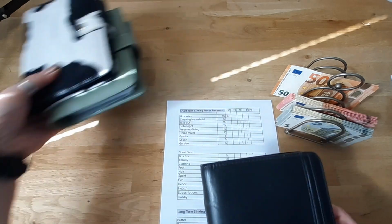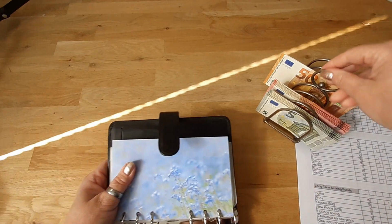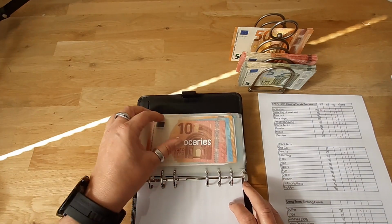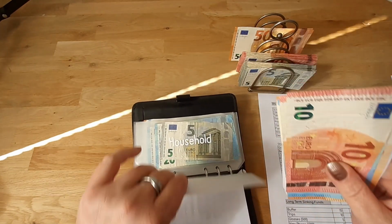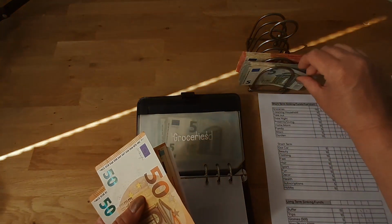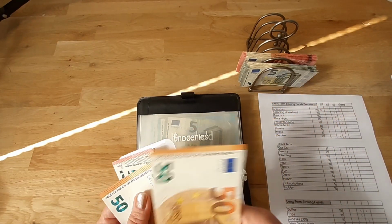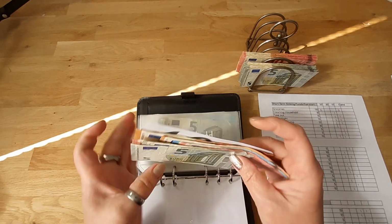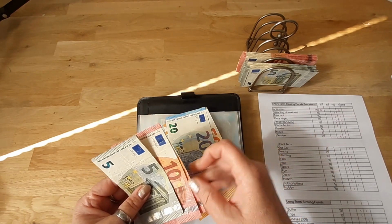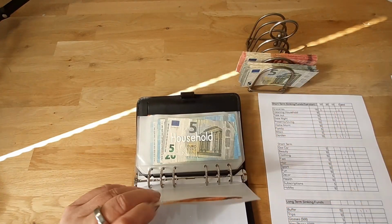Let's start with groceries. It's getting a bit full, so I am stuffing a bit less. Still 250s and 25s. And now it has 100, 200, 300, 20, 30, 40, 50. 350 in groceries.